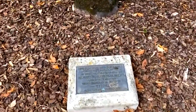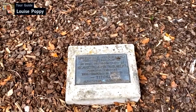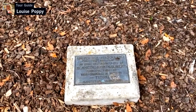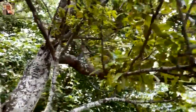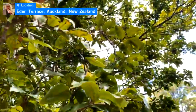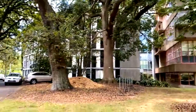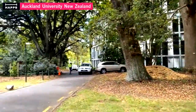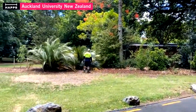University of Auckland, this tree was planted in 1970 by the principal vice. It's a titoki. It's a native tree. Yeah, it's really green. Yeah, we've got trees everywhere, which is nice, and they offer us some really nice shade, which is good. But you always need people to take care of gardens.